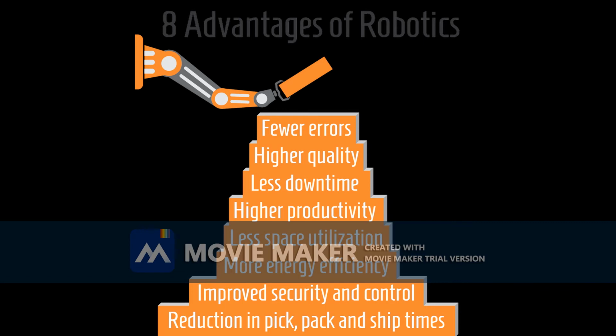More energy efficiency just means that a robot can go for many hours doing work without needing more fuel compared to humans. Humans need to rest, they have to go to sleep, they have to eat more food. Robots don't eat, they just need fuel and they can kick off.